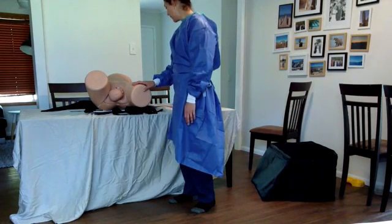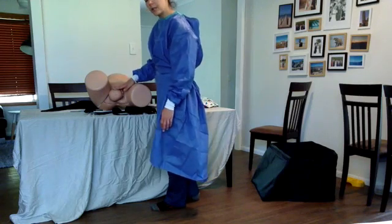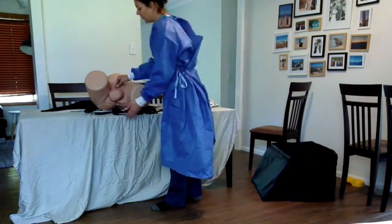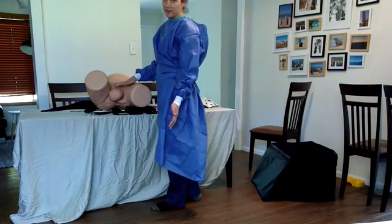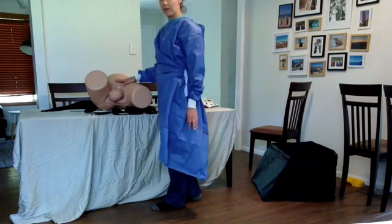So the sign of shoulder dystocia is once the head has come out and the shoulders fail to deliver with some gentle traction. So if the head's come out and within 60 seconds the shoulders haven't delivered with a bit of gentle traction, then you have shoulder dystocia.